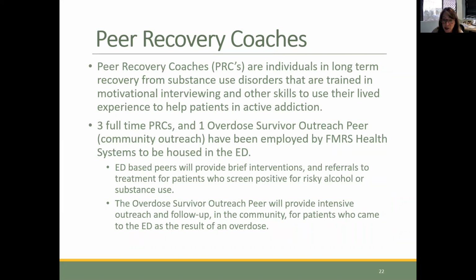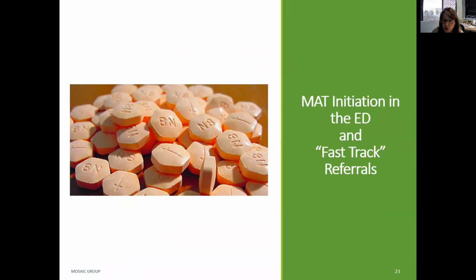And so a little bit about the peers. As I said, they are from FMRS, but these are individuals who we have interviewed. They are in long-term recovery. They are passionate. They have wonderful interpersonal skills. They have been trained by Mosaic Group extensively on how to have these conversations using that lived experience and how to function in a busy ED. Although they are going to be new to that. So we're all going to have to work together with them, but they will be 3 full-time folks that'll be in your emergency department once we're fully staffed, and 1 community coach that will focus on those overdose patients after they're discharged.